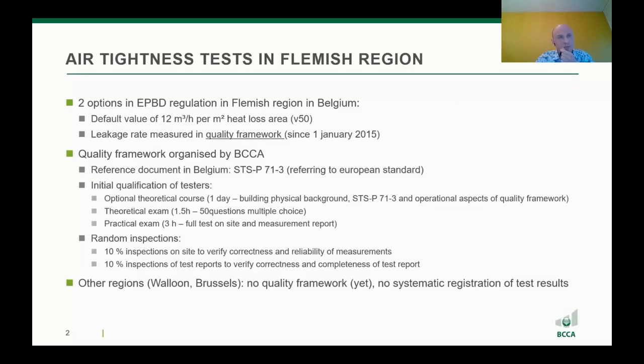Before a tester can perform an airtightness test, he can follow a theoretical course. It's optional, but he has to pass a theoretical exam in which he has to answer 50 multiple choice questions, and he also has to pass a practical exam, which consists of doing a full test on site and making a measurement report of this test, and this takes about 3 hours. And after that, he or she is subject to random inspections.